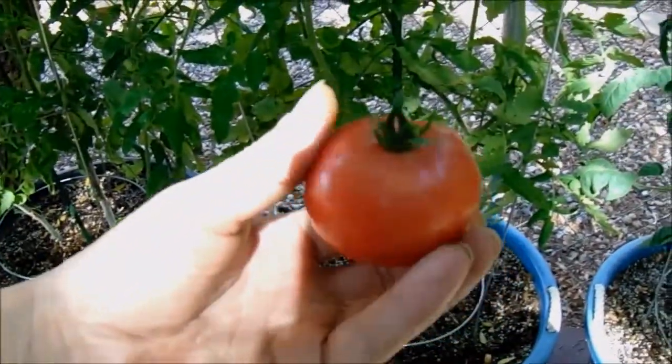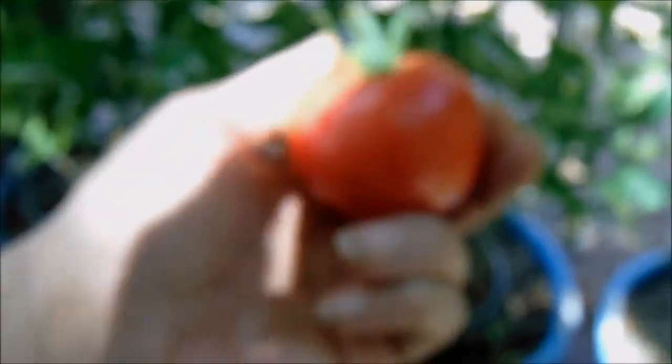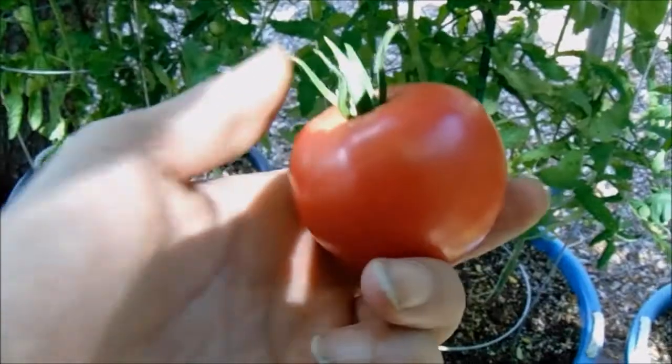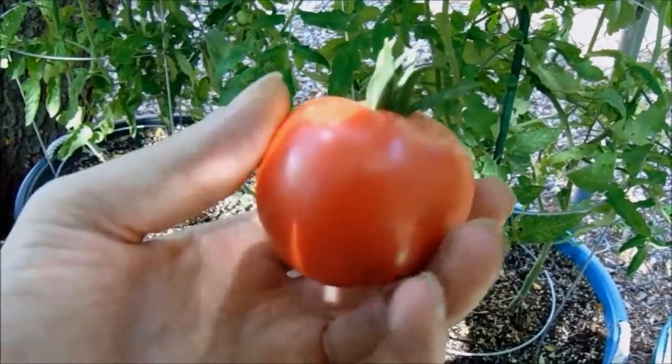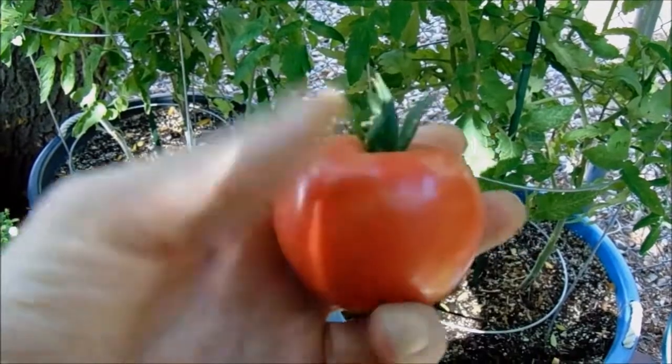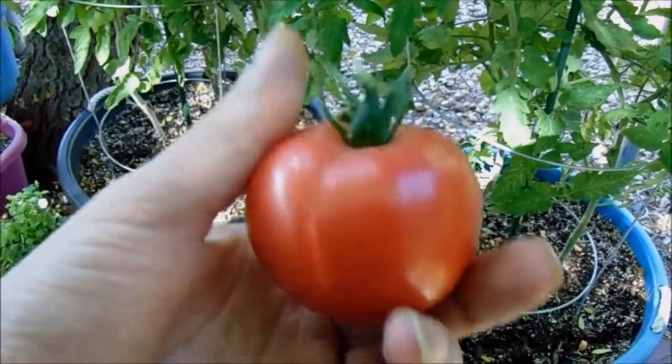So a really well-rounded tomato, and we will take you inside and give it a try for you. We're going to save seeds probably off of this tomato here because it's a really nice looking tomato, but we're going to take it inside and give it a try. We have some remembrances of trying this one before, but we'll talk about that a little bit more in just a minute.